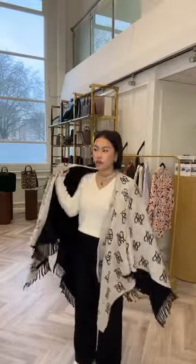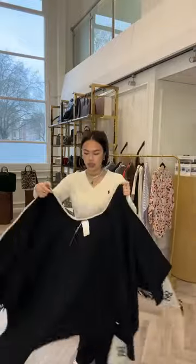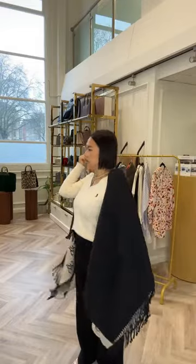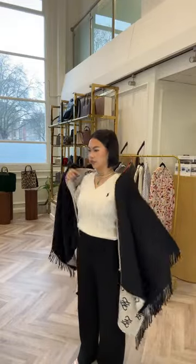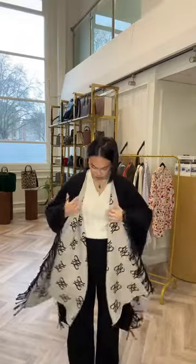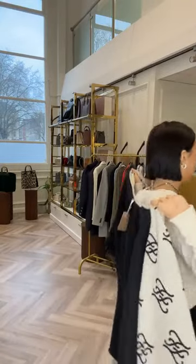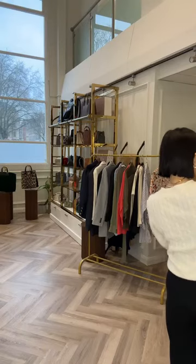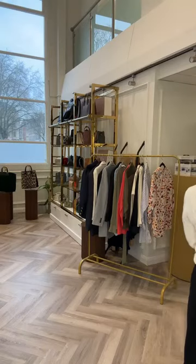So cute. If you guys don't want too logo-y, you can also wear it reversed. You can also wear it like this if you don't want to switch it up. And you can pull this and you have some small FF logo, but not too much. There you go. So icon is now up, guys. Let me know if you guys are looking for anything specific.